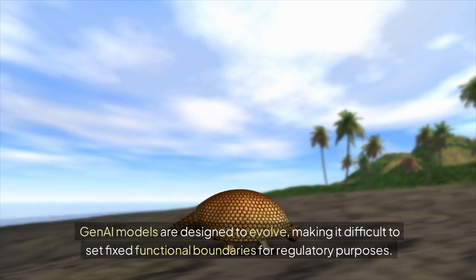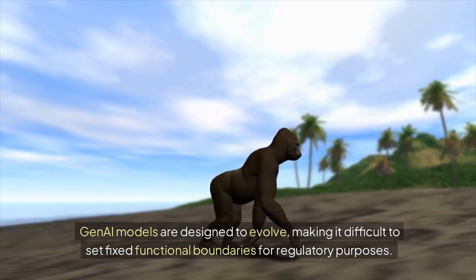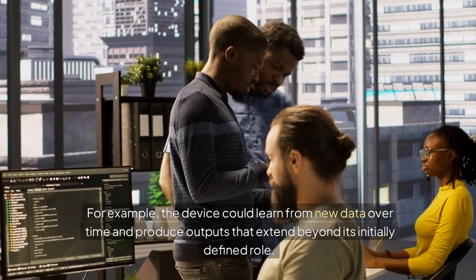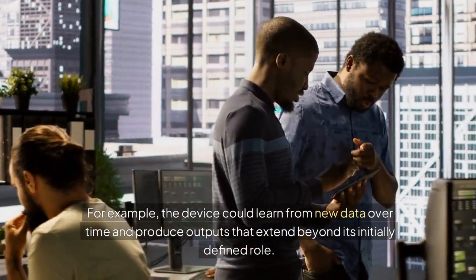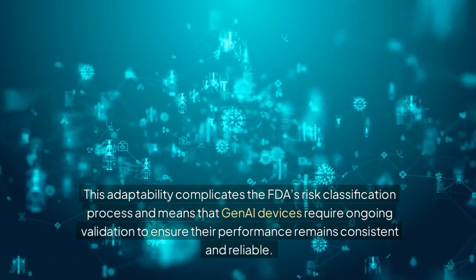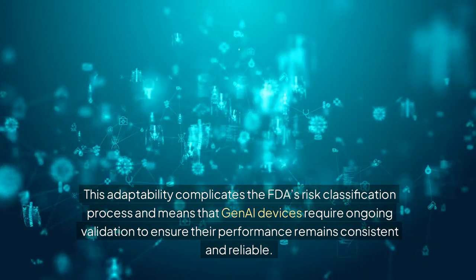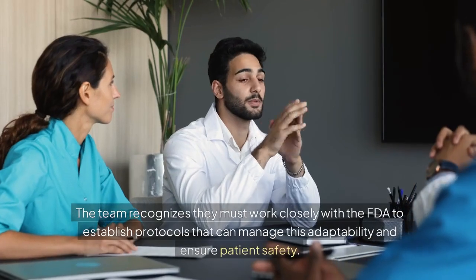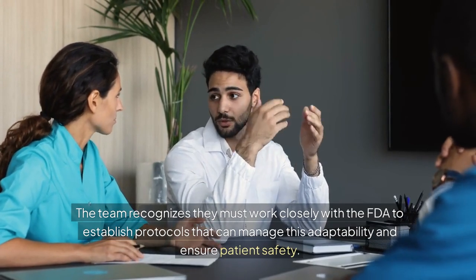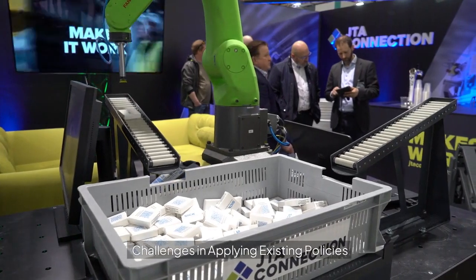GenAI models are designed to evolve, making it difficult to set fixed functional boundaries for regulatory purposes. For example, the device could learn from new data over time and produce outputs that extend beyond its initially defined role. This adaptability complicates the FDA's risk classification process and means that GenAI devices require ongoing validation to ensure their performance remains consistent and reliable. The team recognizes they must work closely with the FDA to establish protocols that can manage this adaptability and ensure patient safety.